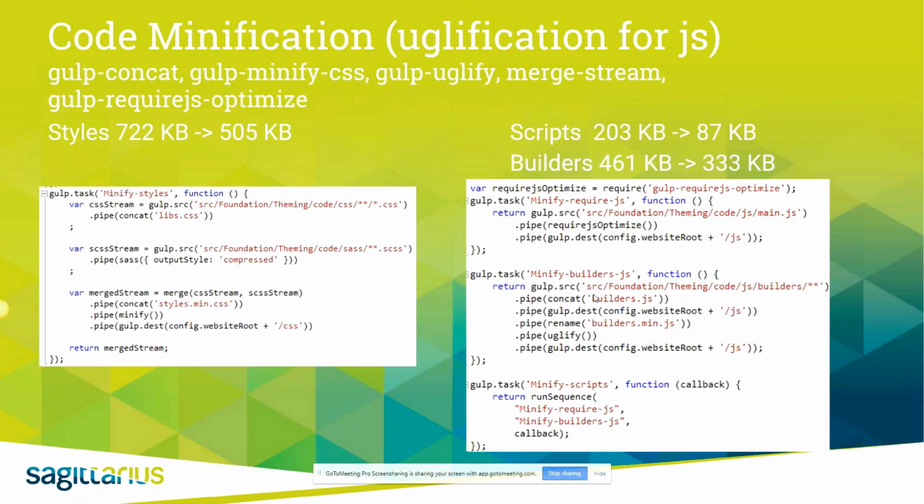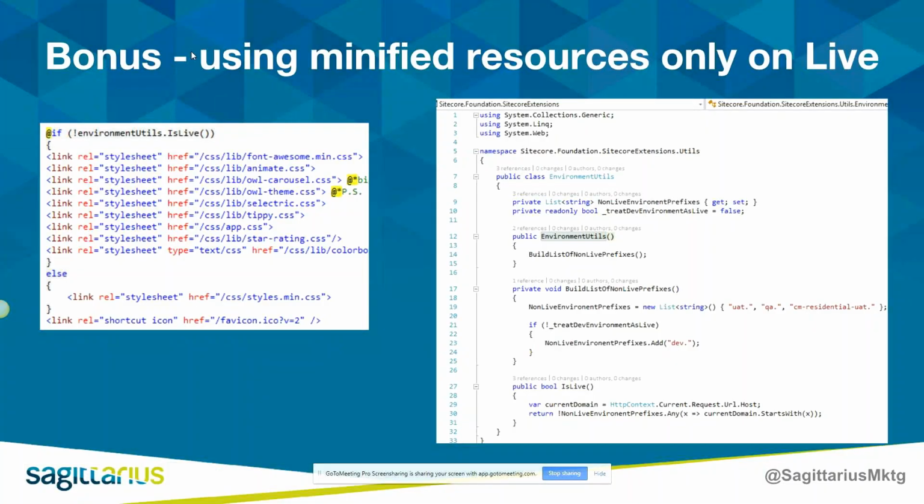So as you can see here, we have different tasks for minifying JavaScript for builders and for required scripts, and then put them all together into a general task. And as a bonus, I also wanted to show how we are connecting them on our default layout. We are just checking if the environment isn't live, we include the debug version, and if it's live, we include minified styles. About this implementation, I couldn't really comment because it wasn't created by myself, but I just decided it would be a good idea to reference it here.